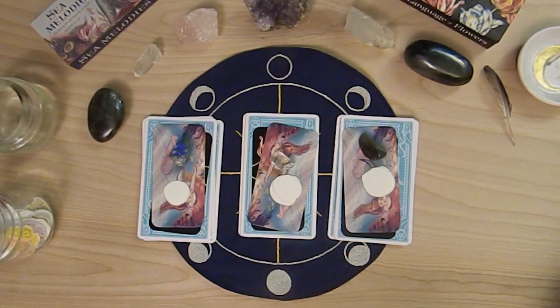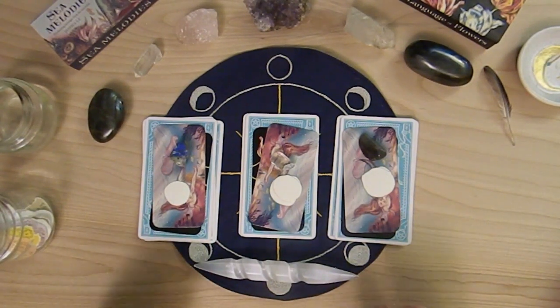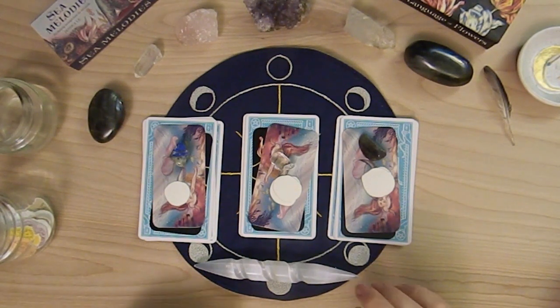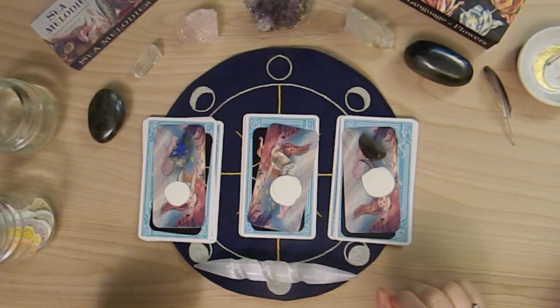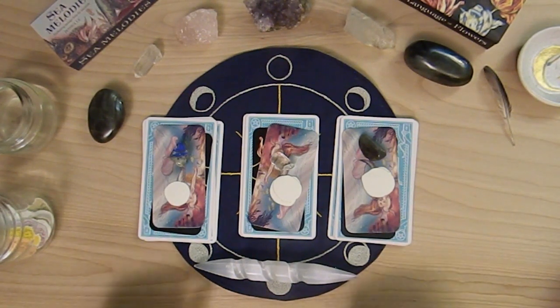So this week we have pile 1, 2, and 3 here, and I've shuffled these on camera, so they've all been shuffled and I've already gone through all of the piles, so please feel free to choose whichever pile calls to you.